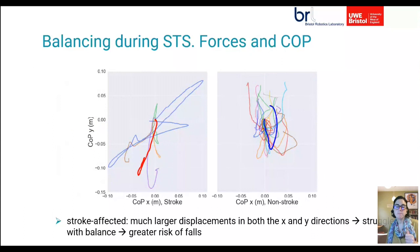Also, using the balance board, the pressure board, we can see how people with a stroke had larger displacement in X and Y direction on the center of pressure, demonstrating that they struggle with balance. And actually, these big displacements in space can generate a greater risk of fall. Instead, non-stroke participants generally showed very little displacement in X and mainly moved in the Y direction, in the sagittal plane.